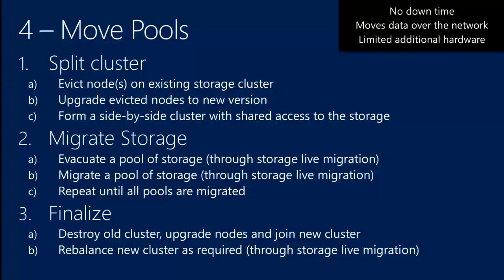Some people say, you know what? I'll do it in my weekly maintenance window. And that's fine by them. Some people, there is no such thing as a weekly maintenance window. This thing never stops, right? So here's an option. You don't have the spare storage to put side by side with the other one, but you have some spare capacity.